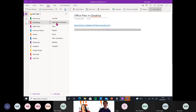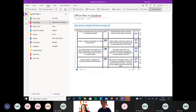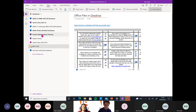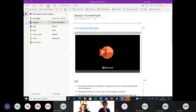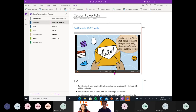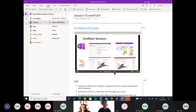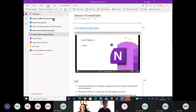You can do the same with files in OneDrive. So if you've got a file in OneDrive, this is a Word document that we have, and I can scroll through the Word document. Myself and Amanda did this with our training one, just to show you, when we were planning. We have got the PowerPoint in there for the session that we're doing today. Amanda put the link from OneNote in there, and it's a bit slow today. There we go. And I can go through the PowerPoint bit by bit, slide by slide. So if you're sharing a PowerPoint with the students and you want them to go through it, they can do that in OneNote. No need for an extra link in there. So you can embed from just sharing a link.